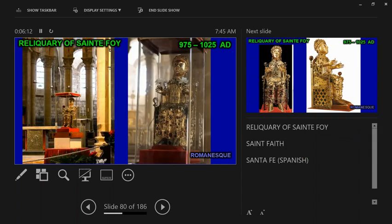So here we have the reliquary of Saint Foy. The word Foy means faith. This is Saint Faith. In Spanish, this would be Santa Fe.